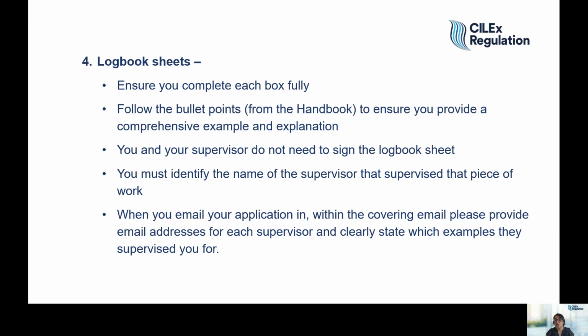You and your supervisor do not need to sign the logbook sheets, as we will obtain electronic signatures once you submit your application. But what you still need to do is to write the name of the supervisor that supervised that piece of work that you are producing. Now, if there is more than one, it becomes important to make sure that you do write down the name of the correct supervisor. And when you submit your application to us, within the covering email, please write and provide the email addresses for each of the supervisors that has supervised your work in your portfolio.